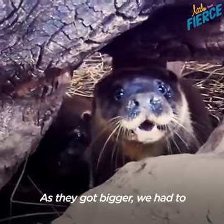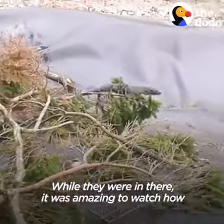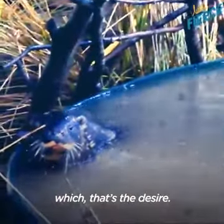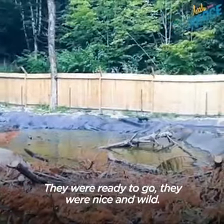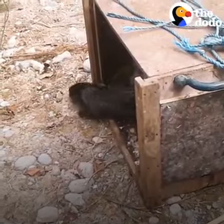As they got bigger, we had to progress them from enclosure to bigger enclosure. Whilst they were in there, it was amazing to watch how wary they became of humans, which is the desire. They're ready to go, they're nice and wild. And so we organised to release them.